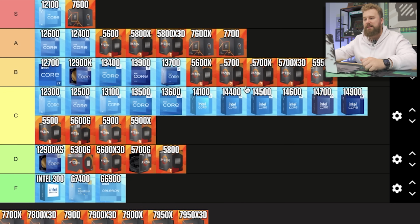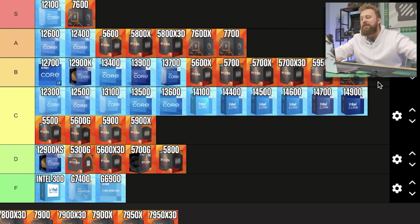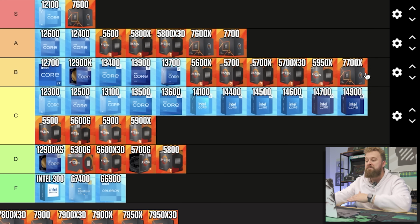7700 is an A tier for me as well. Very good step up over the 7600. Comfortably run a 4080 Super or 7800 XT or XTX with this CPU at 1440p and 4K. The 7700X, I'm gonna go B tier on that one. Again, I normally go for the non-X versions because of the power efficiency and the thermals. It really just runs that much better and they're normally about the same price. So that's what I'm gonna do there.